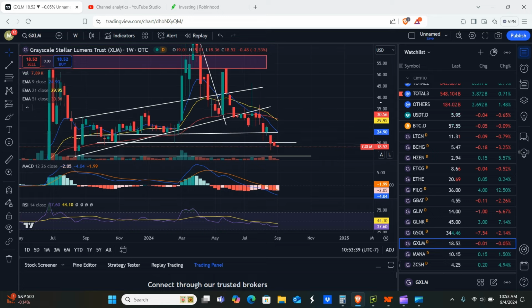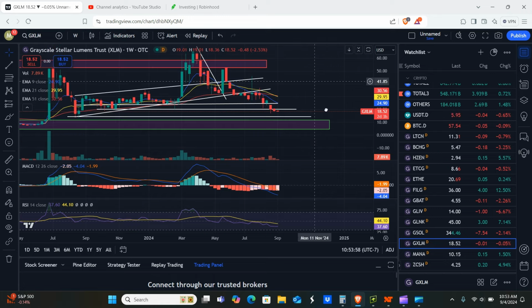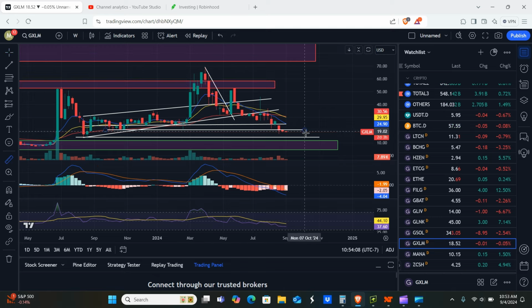GXLM. So it did get below this white line. It could possibly come down to this white line here. If I'm a short-term bear and I'm like, oh God, things look just awful, let me not touch this because I think it's going to drop, which I'm not really bearish on crypto, but some people are. So 1450, 1460, somewhere in that range. I'd be looking for targets all the way up here at these resistance zones. So 52 to 60, and then 70 as potential targets.